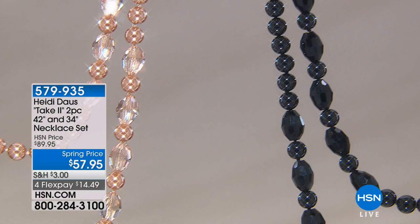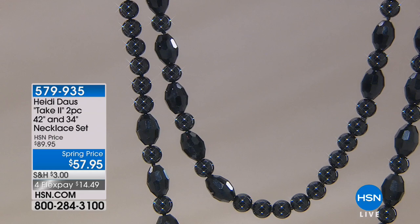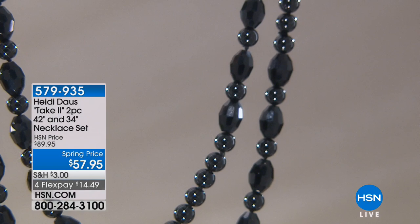So I like Smokey. Look at the jet with the pink. Oh, yeah. Isn't that pretty? 20 of the Smokey, 27 of the jet, 100 of the clear. And remember, you get the 42 and you get the 34 inch. You're getting both of them for that incredible price. And they come with that lifetime warranty. If there are any of those Take Twos left, we'll show them when we show more pins. But I don't think there's going to be any left. Love them. We'll see.